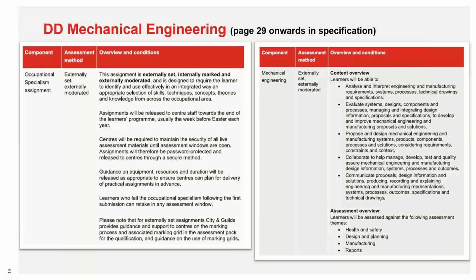So the component and assessment methods for mechanical engineering, we've got what the learners will be able to do, so the content overview. And we've got 5 bullet points on there. So analyse, interpret engineering and manufacturing requirements, evaluate systems and designs, propose design mechanical engineering, collaboration and communication. And if you notice, they do link to the performance outcomes. So that's why we've got those performance outcomes right at the beginning of our sections. Within the assessment overview, the learner's going to be doing health and safety, design and planning, manufacturing and creating a report as well.